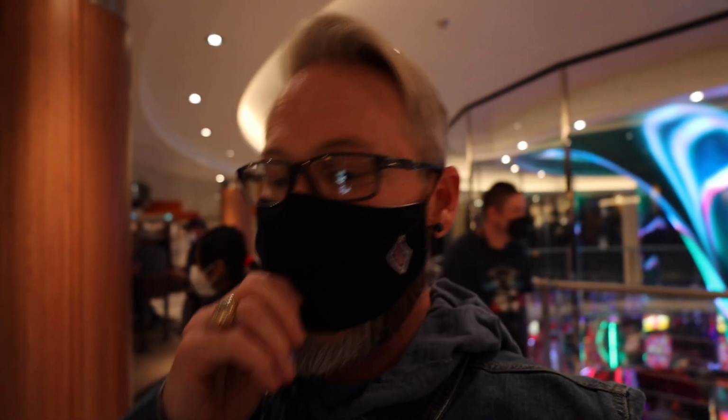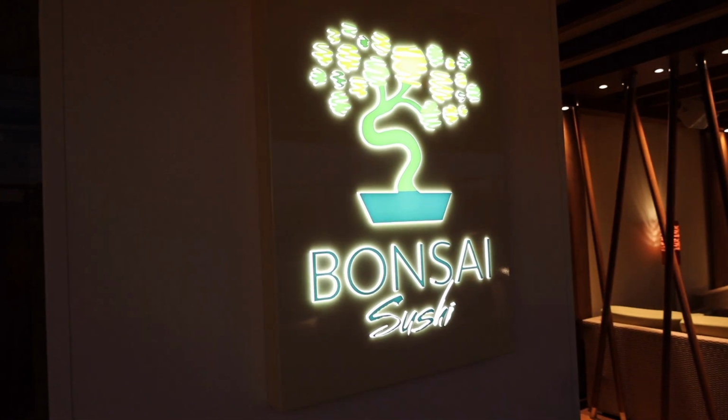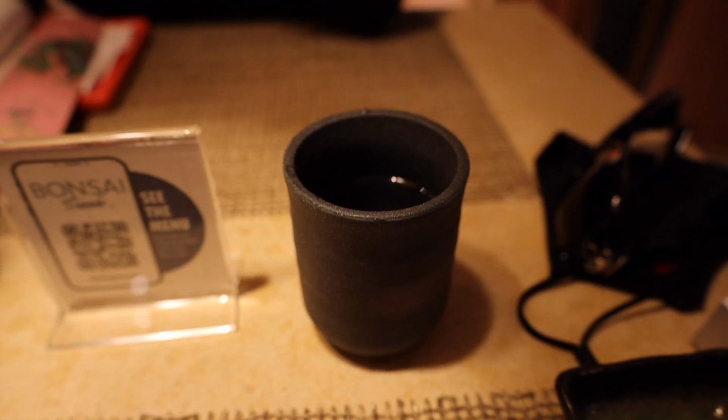So we have decided on Bonsai Sushi tonight. We're in the mood for sushi. Looking forward to this. We haven't had sushi in a long time. Long time, yeah. So Bonsai Sushi is right next to the Alchemy Bar.